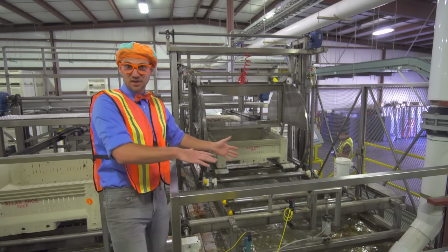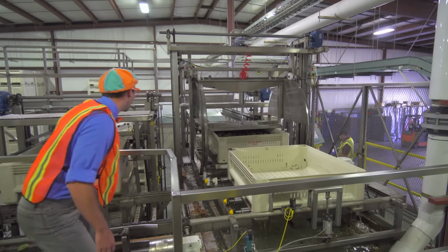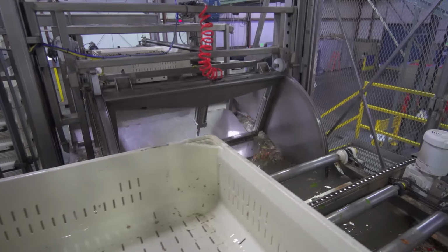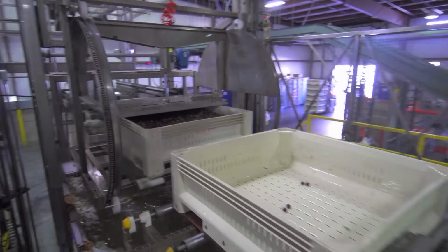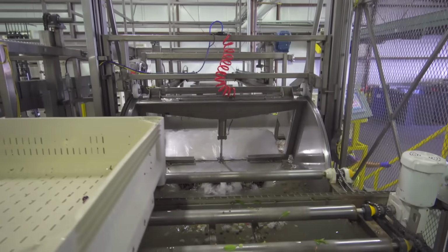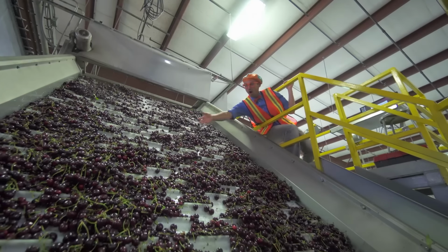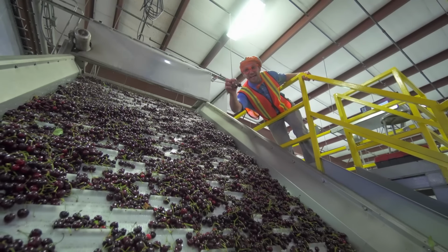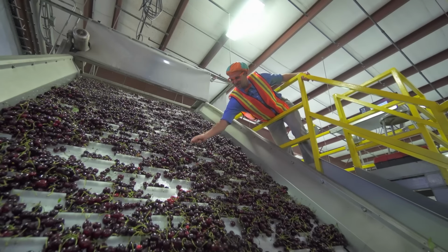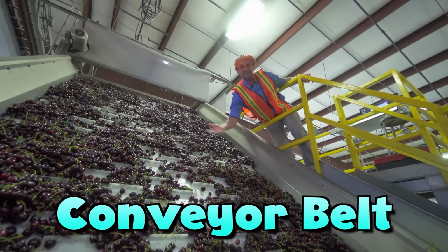Dump them in the water so they can get sorted and packed. Watch! Whoa! Look at all of these cherries! They look so tasty! Now it's time for the cherries to go up this conveyor belt and go get sorted in the factory.